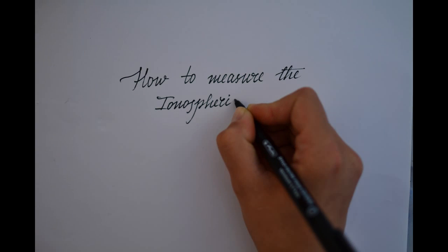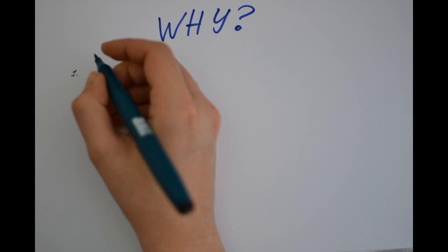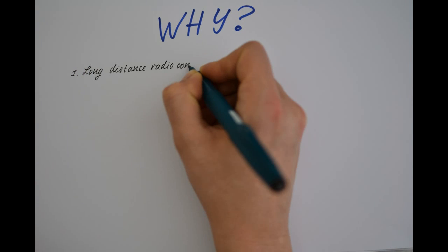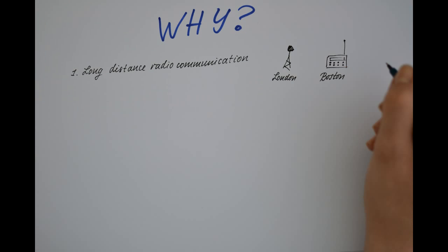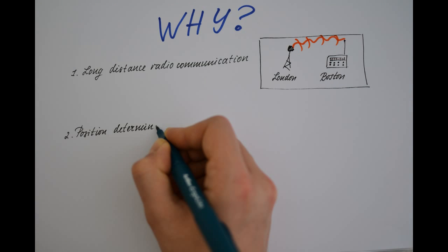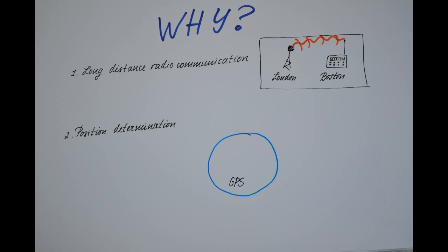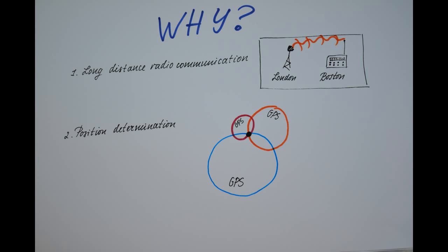How to measure the ionospheric composition with the Global Navigation Satellite Systems, or GNSS. Most of you would say, but why do we need to know anything about the ionosphere? There are two very good reasons why we do. Firstly, because it's the medium where long-distance radio communication takes place, and secondly, because it's very important for the navigation systems that rely on radio transmission.